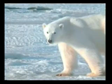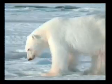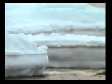Looking at bears through an infrared camera, the massive beast shows up looking the same color as the surrounding ice. The only exception is his breath when he exhales. This shows us that polar bears were created by Allah in the best possible way to adapt to their environment. This is yet further evidence of an excellent creation.